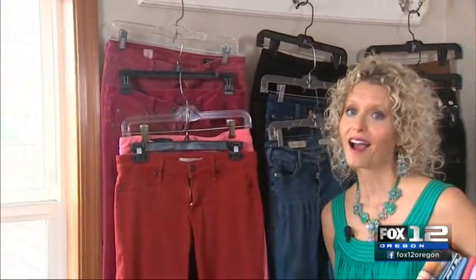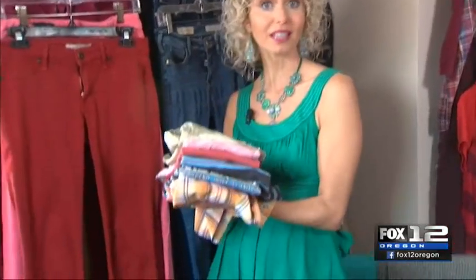Okay, my second wardrobing tip is to repurpose your clothes using consignment. All of these jeans here I got at my favorite consignment store, which accepts women's clothes and children's clothes. And I have been known to sell my kids' clothes that they no longer wear, to sell my clothes, and exchange them for clothes that are new to me. And I love this consignment option.